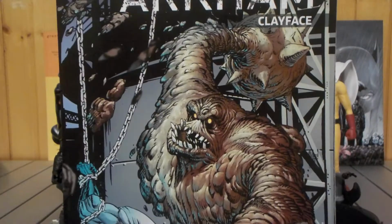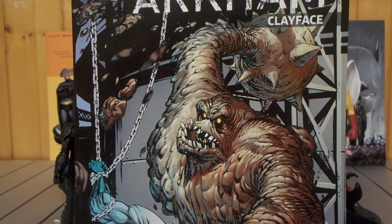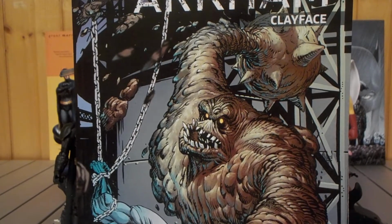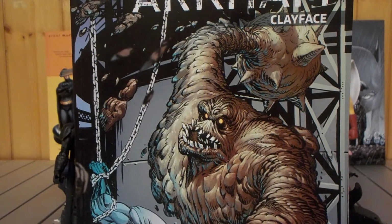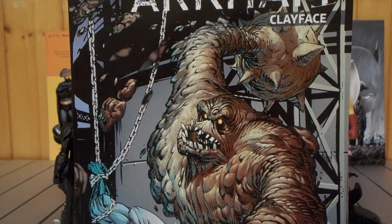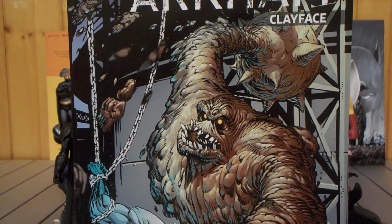So yeah, this book is hard to review when there are so many stories. Overall, I thought there were only three stories in this book that were decent. The Doug Moench one was the best one, in my opinion.